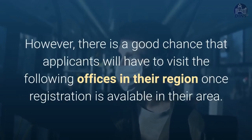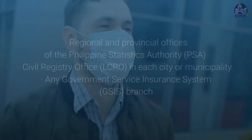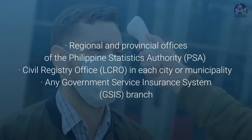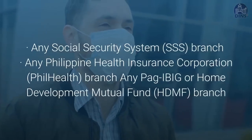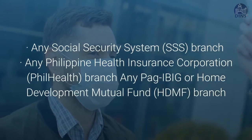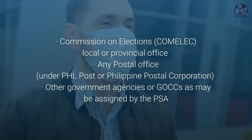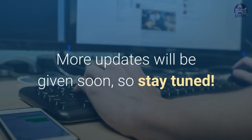However, there is a good chance that applicants will visit the following offices in their regions once the registration is available. Regional and provincial offices of the Philippine Statistics Authority. Civil Registry Office in each city or municipality. Any Government Service Insurance System or GSIS branch. Any Social Security System or SSS branch. Any Philippine Health Insurance Corporation or PhilHealth branch. Any Pag-ibig or Home Development Mutual Fund, Commission on Elections or COMELEC local or provincial office, any postal office, other government agencies. More updates will be given soon, so stay tuned.